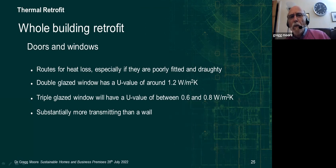Should we then make windows smaller so that we are losing less heat if we make them a smaller fraction of a wall? Well, the problem with doing that is twofold, well, threefold perhaps. One is that you lose the opportunity for sun coming through the window and warming the room, which if you have a south-facing room in winter, you're probably aware that on sunny days, the room can get quite toasty from the solar radiation.